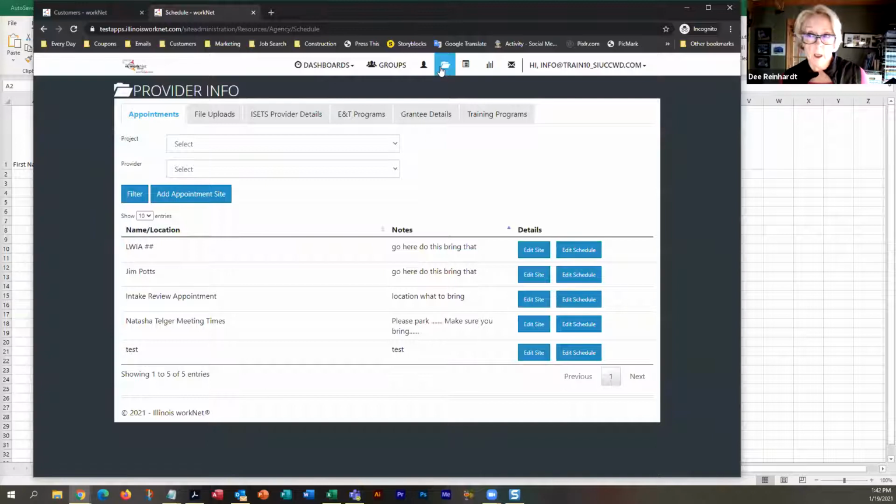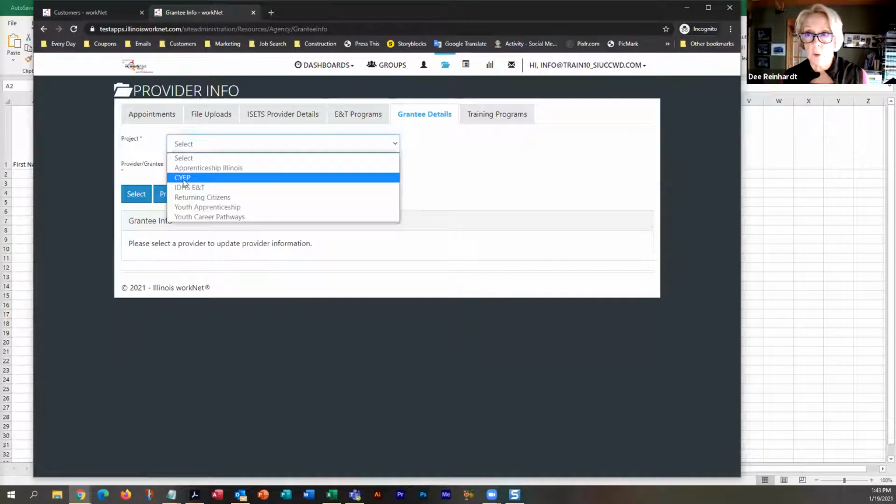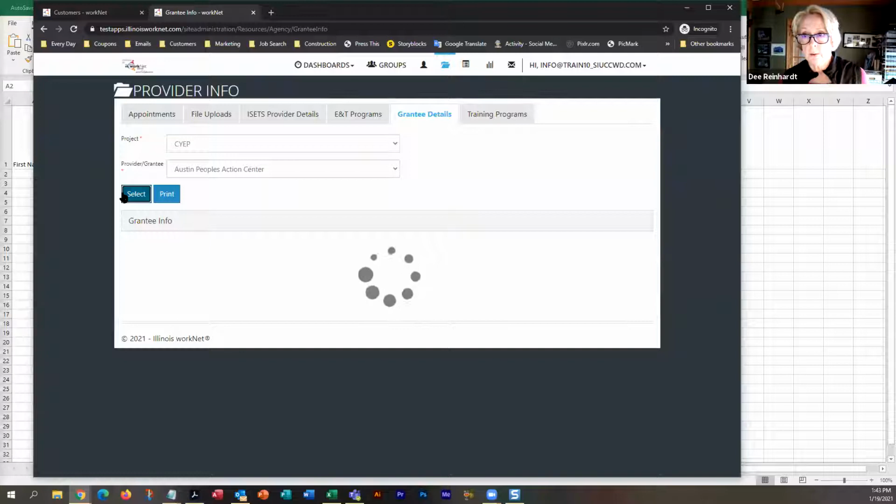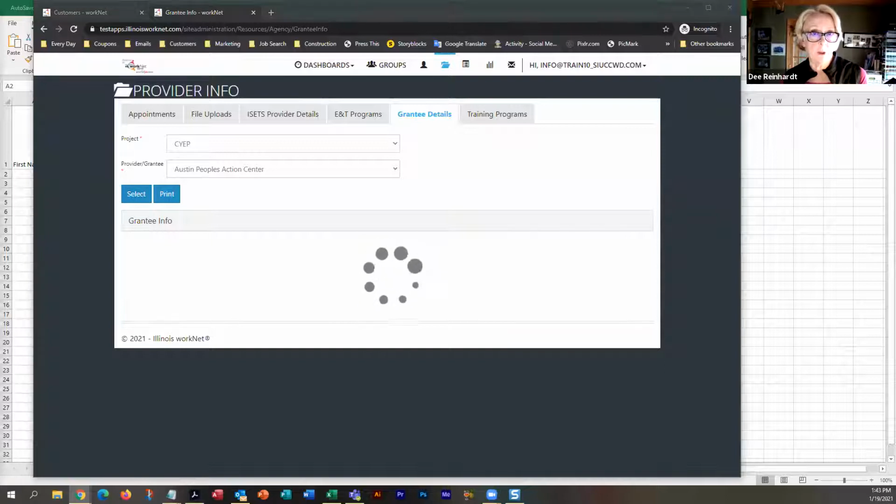On the grantee details, if you select a program and a provider, I'm not sure if you guys will have to select a provider or if it will automatically default to your agency. I haven't tested that in production recently. We have added the ability for you to track someone who has received Casey Life Skills, trauma-informed training, and sexual harassment training. And this is driving me nuts. I could probably go to production and show you this.